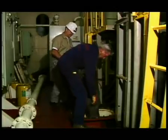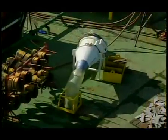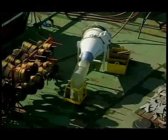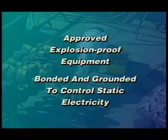Fans, blowers, motors, and other such equipment utilized to ventilate atmospheres containing flammable or explosive vapors, fumes, mists, or dusts shall be approved explosion-proof equipment, such as jet air movers or steam eductors. Equipment shall be bonded and grounded to control static electricity accumulation and discharges.